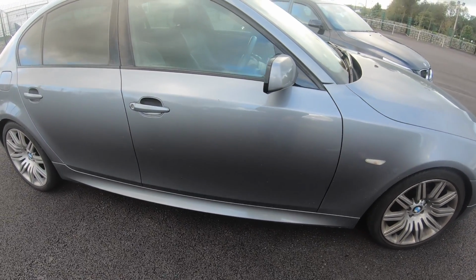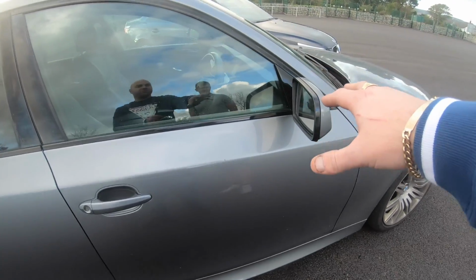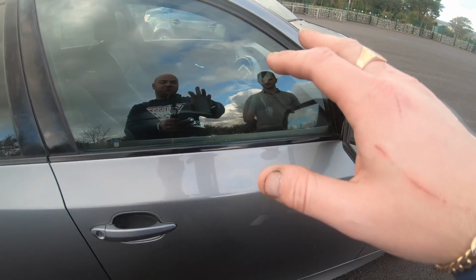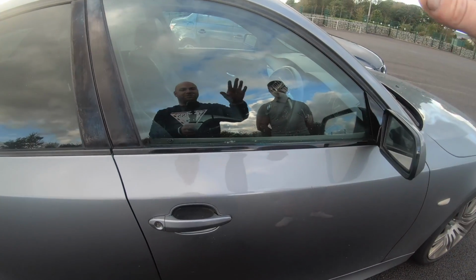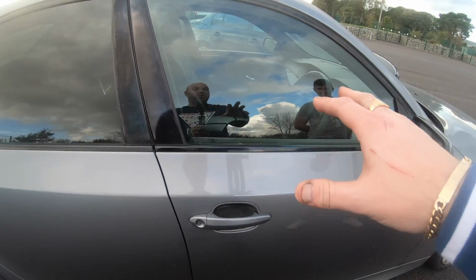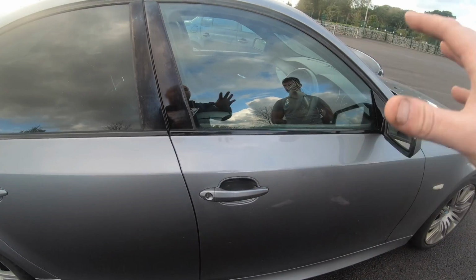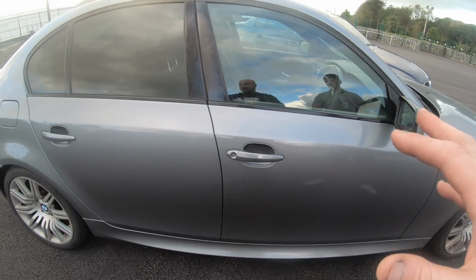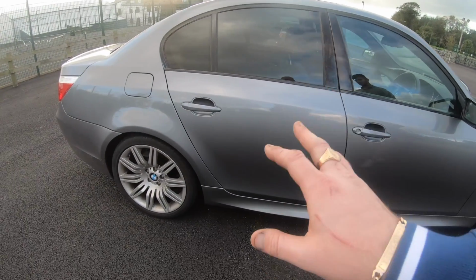The next thing George's one has is power fold mirrors, which is another option on this car. This is the business edition, so it just comes with the full kit. As George knows, it was the wrong engine on this car because, like I say, the 2-litre diesel wasn't very reliable, but if looked after right, it will be. But I would have rather had all this spec on a 530i, but that being said, it's okay for what it is. As you'll see, it's gunmetal grey as well, so it's a nice colour.